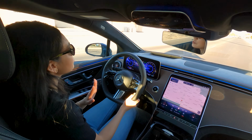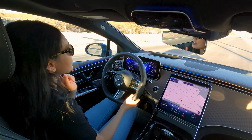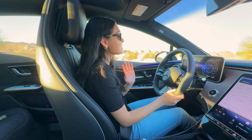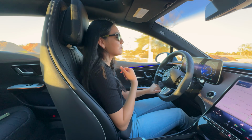In order to get one-pedal driving, you'll have to turn creep mode off in the settings. This will make your car not coast forward and it'll come to a stop. My preference is to have it on strong recuperation with creep mode off to get that true EV feel.